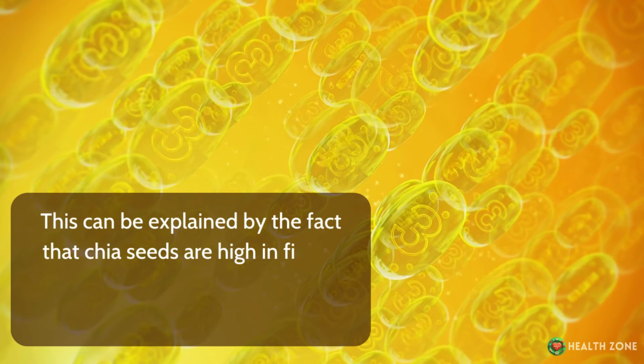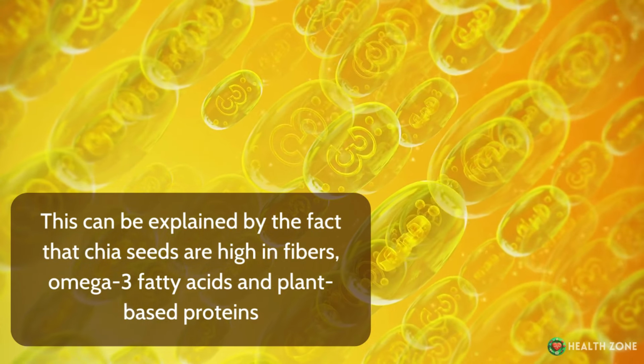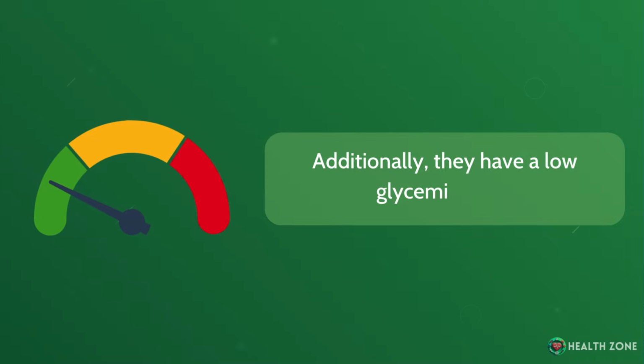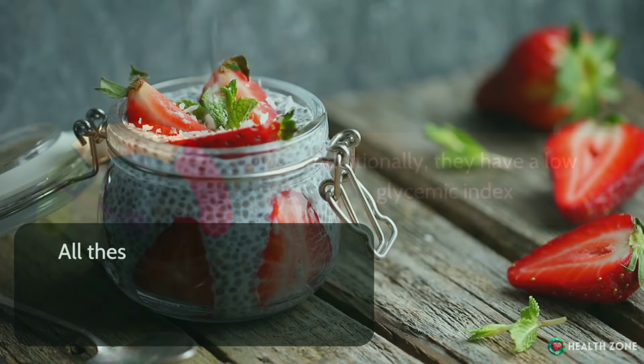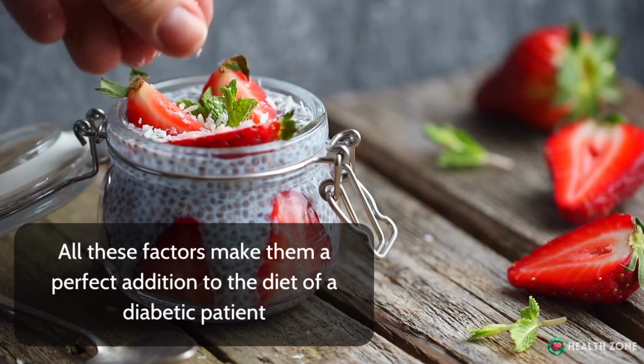This can be explained by the fact that chia seeds are high in fibers, omega-3 fatty acids, and plant-based proteins. Additionally, they have a low glycemic index. All these factors make them a perfect addition to the diet of a diabetic patient.